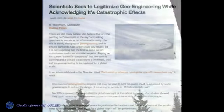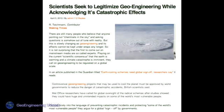That is not stratocirrus. Scientists seek to legitimize geoengineering while acknowledging its catastrophic effects. Again, the scientists, many of whom I know, are little concerned with the consequences of their experiments. They look at the planet as a giant physics lab for them to carry out their little operations.